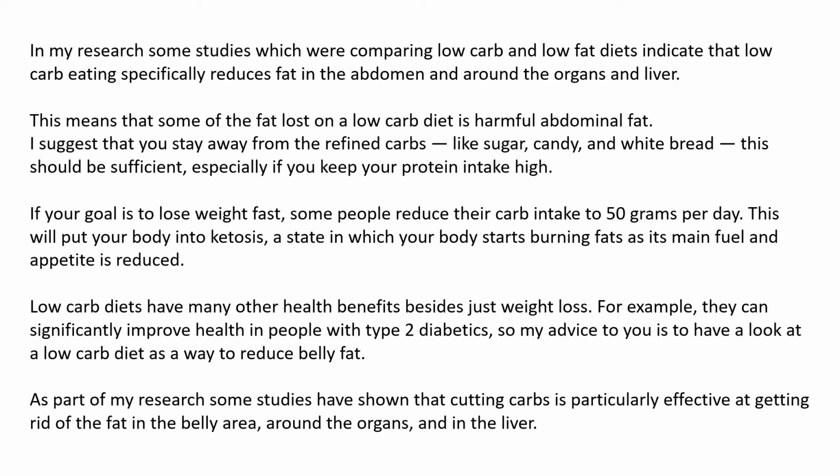If your goal is to lose weight fast, some people reduce their carb intake to 50 grams per day. This will put your body into ketosis, a state in which your body starts burning fats as its main fuel and the appetite is reduced. Low carb diets have many other health benefits, along with weight loss. For example, they can significantly improve health in people with type 2 diabetes.